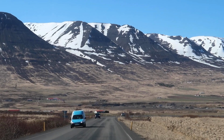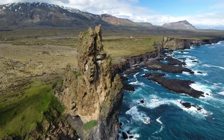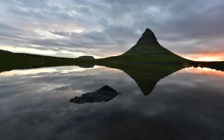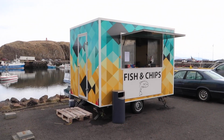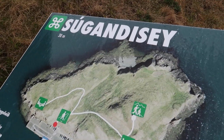At this point, we continued off the Ring Road and headed towards the Snaefellsnes Peninsula. This area has a ton to offer and is pretty close to Reykjavik, so if you're looking for a shorter trip, consider heading here. Our first stop was a cool little coastal town with great fish and chips. Consider hiking up to the lighthouse for great views looking back over town.